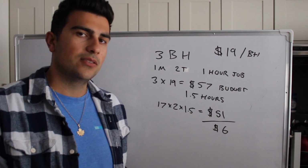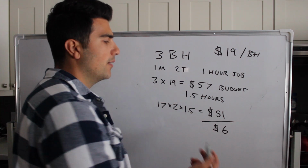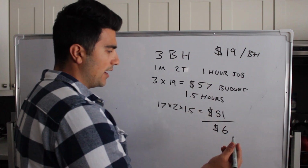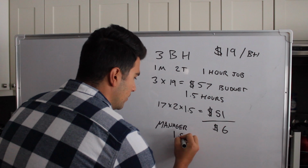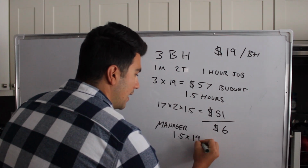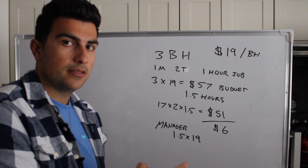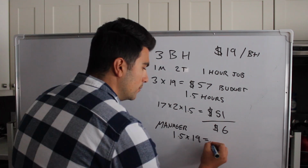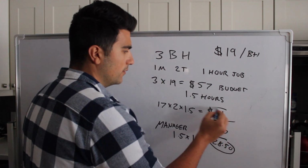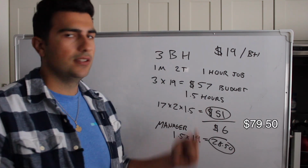What happens in this case when they go overtime, their per hour, I pay them out at their minimum, which is $19 per hour. So for the manager, they'll get paid 1.5 because they work the 1.5 hour job times their minimum per hour, which is 19. For any hour they put in my business, they make $19 as a minimum, which would be, I think it's $28.50, I believe. The 2 expenses I'm now paying for, that's obviously more than 57.